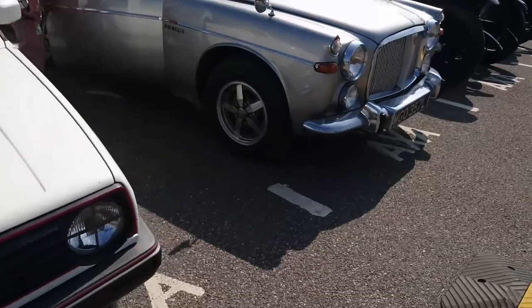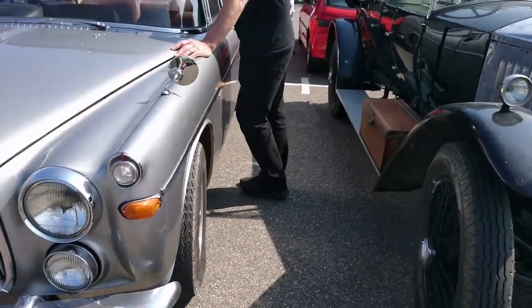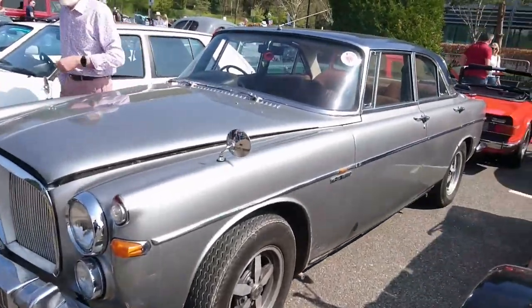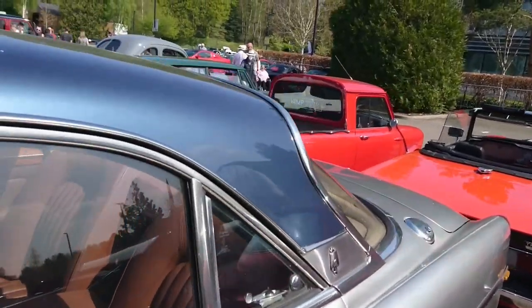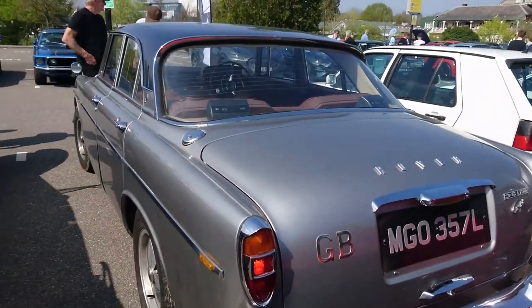Another Rover P5B. We saw one of these earlier on. This is the coupe version. It's a very late one, production in 73. So that's an L, 70 to 73 plate, so quite a late one. This is the coupe version, by the sort of styling of this rear roof. There was also a saloon available. I think the first one before was actually a saloon.